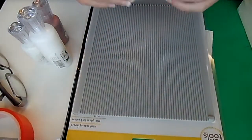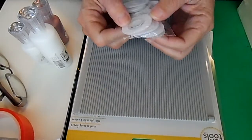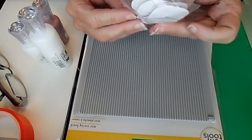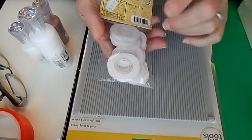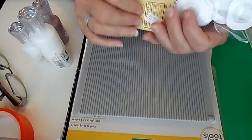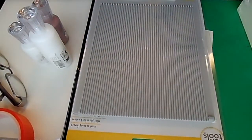Then I grabbed some Action Wobbles. I've never used these before, but I've seen several people doing videos, and I think I would really enjoy making these kind of cards with the little springy things, especially for my son. So I grabbed those. Those were pricey. Those were $6.50 for 12, but hopefully they'll be worth it.